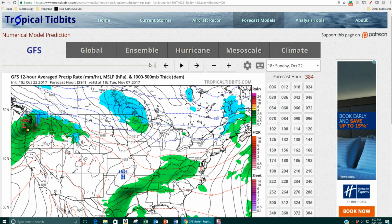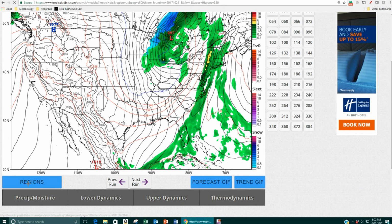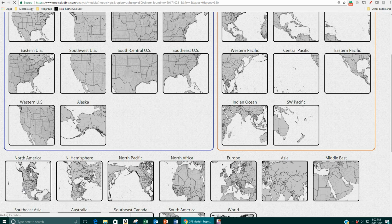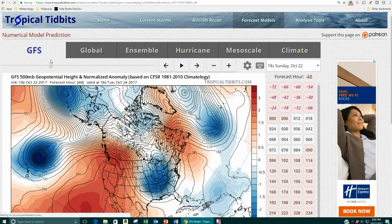So now if we go to the upper dynamics and we go to the North American view, and if we look right here, this is Tuesday. You can see this gigantic trough digging in the eastern United States with a pretty big ridge in the western United States.